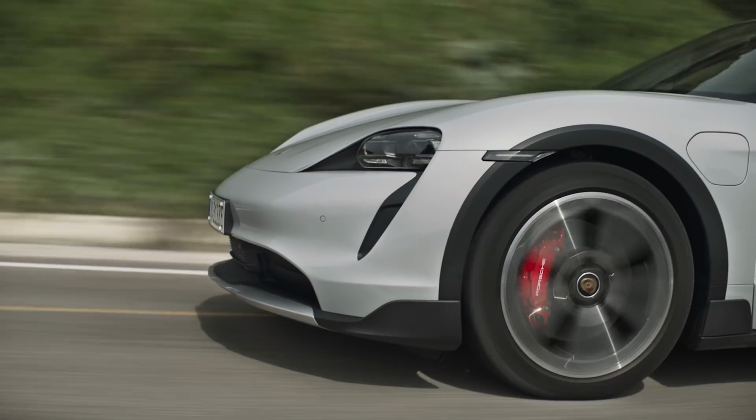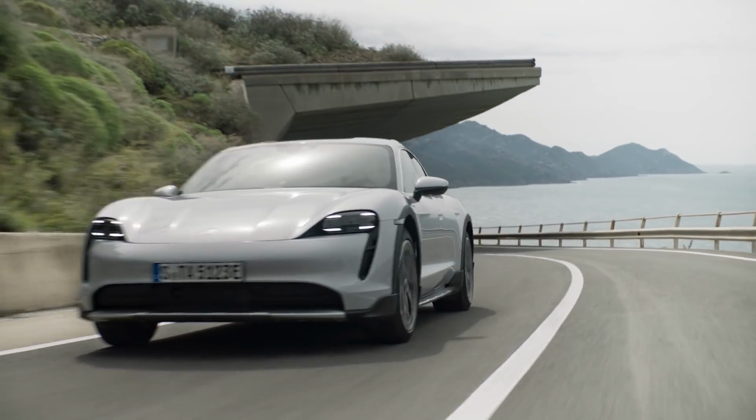Well, it's a little different to the Taycan, so we'll explain. In normal driving conditions, the Cross Turismo sits 20mm higher than its sister car, the Taycan. But you can lower that, select Range Mode or Sport Plus mode, and it'll come down to the regular height. And unique to this Taycan, the Cross Turismo, is Gravel Mode.